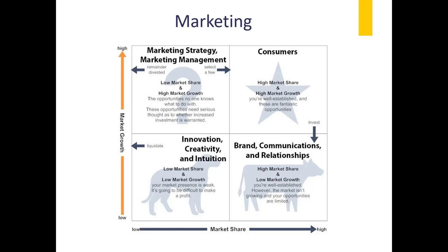In fact, we know this to be the case because we have employers coming back to us telling us that our graduates are 6 to 9 months more productive when they start with those companies than students from other universities. So this is the BCG matrix, and I just thought it was a nice metaphor to explain what marketing was. And really what marketing is trying to do is it's trying to change your behaviour.